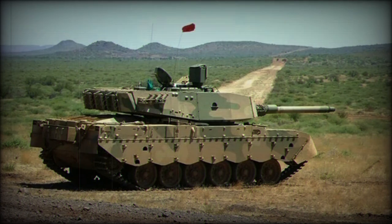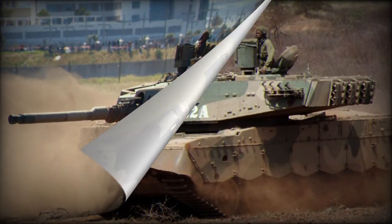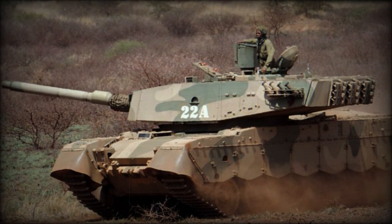Vehicle is powered by a Continental diesel engine, developing 1040 hp, which remains unchanged from the Olifant Mk.1B, but slightly uprated. These engines were US-built and acquired from Israel. The Mk.2 uses refurbished and upgraded chassis of the Mk.1B.